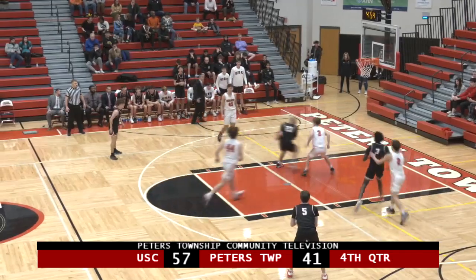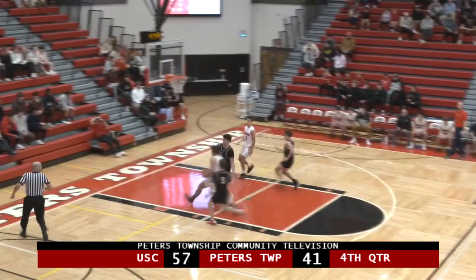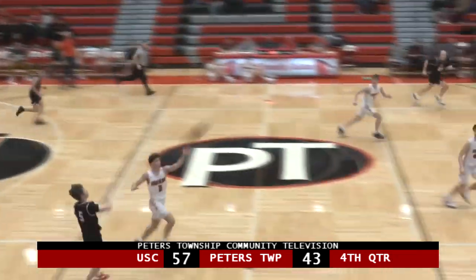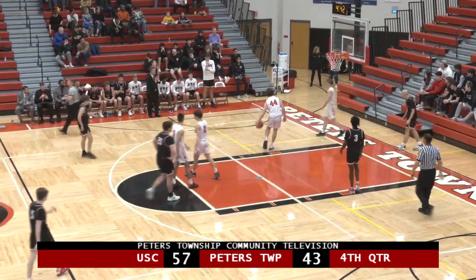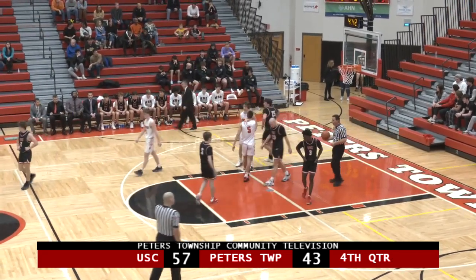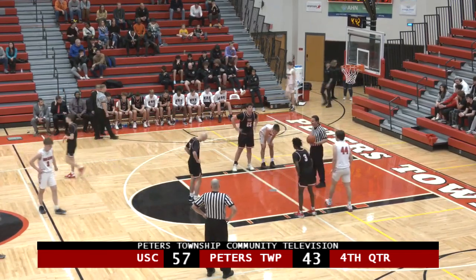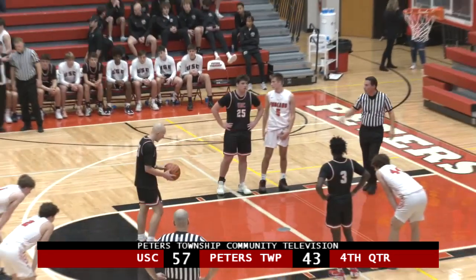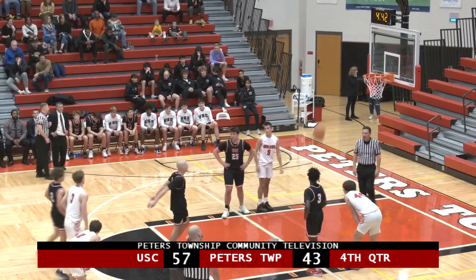And the Indians throw it away. Good block by the Indians, and up comes Dunbar. He wants to take it himself, and he gets it to go. Panthers get beat down the court. Matthew Gaither, he gets fouled but can't finish it, so it's a good foul. 57-43 with a chance to add to it. First one short.